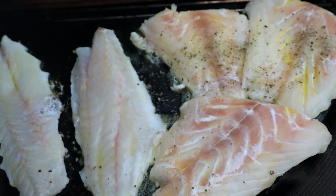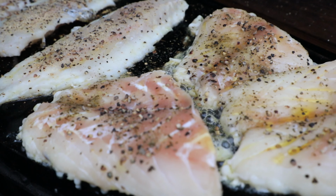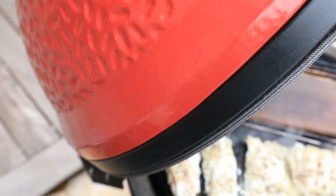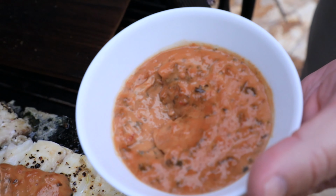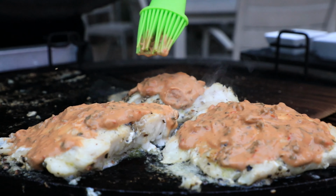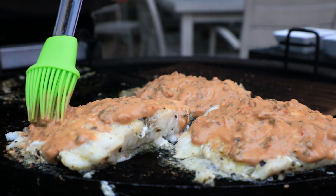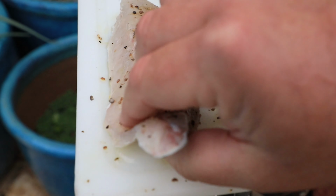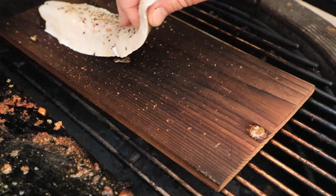When we put the fish down on the grill, we want to put the seasoned side down on the surface and season the other side. We're adding a chimichurri sauce to the redfish as a finishing glaze, just for a few minutes so it does not burn. It's time to add the trout. Remember, we have the skin on it, right on that cedar plank.